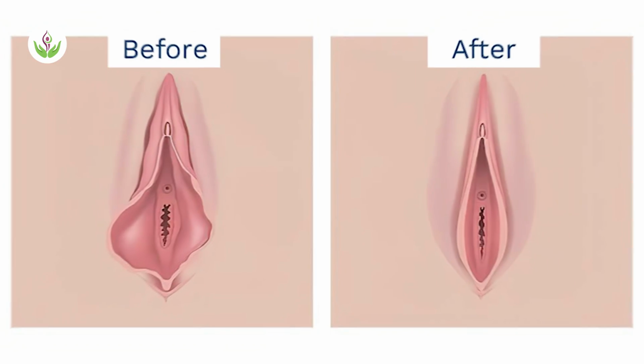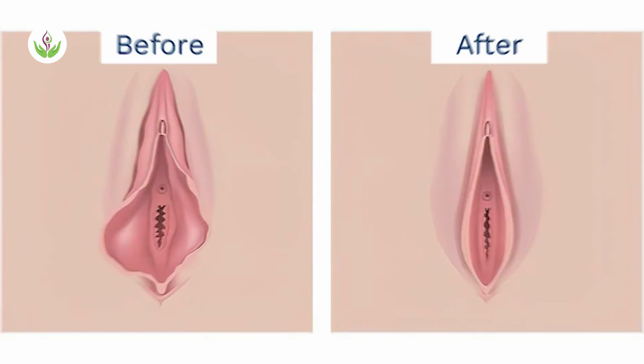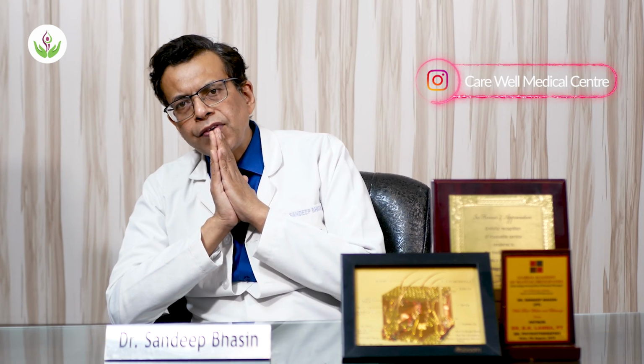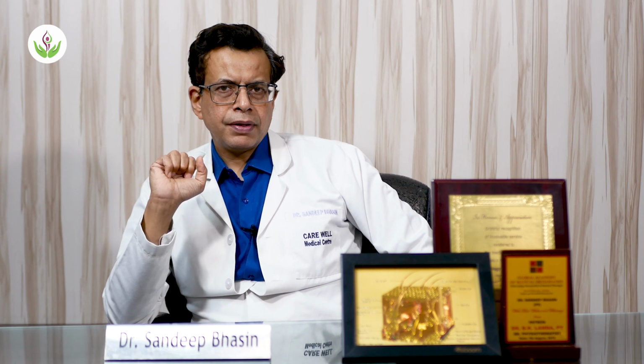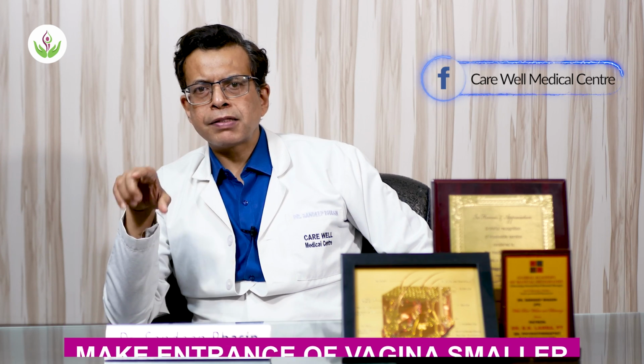So in vaginoplasty we do few things. We remove the extra mucosa in the vagina. We try to reduce the excess space in the vagina. We strengthen the muscles of the pelvic floor that are forming the floor of the vagina. We also tighten the perineal muscles. The tone of the introitus is increased. Then we also make the entrance of the vagina, which is called introitus, smaller.